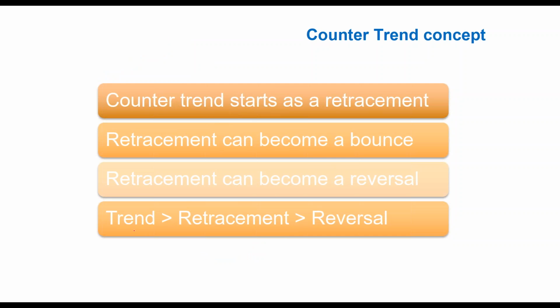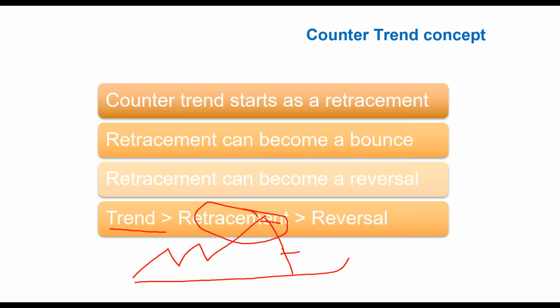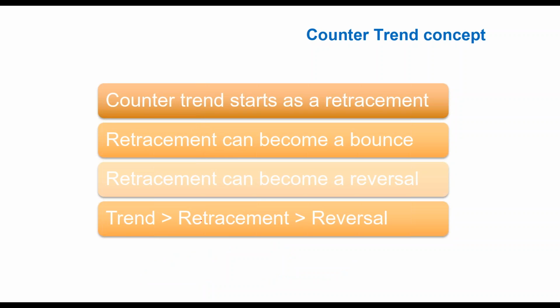So for counter trend, first you have a trend pattern, then you have a retracement, and then you have a reversal. Retracement is what we are actually trading when trading counter trend, because every trend move has a retracement. You need to remember that. And if you go counter trend, you are trading the retracement, guys. Now, think about what I say. It doesn't necessarily mean that it will be a reversal. Reversal is a complete change of a trend, while retracement is just a pullback in the trend. Okay?